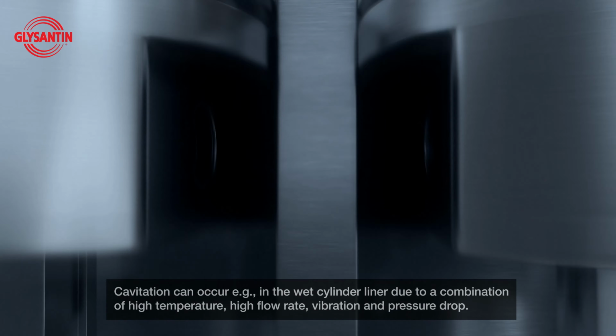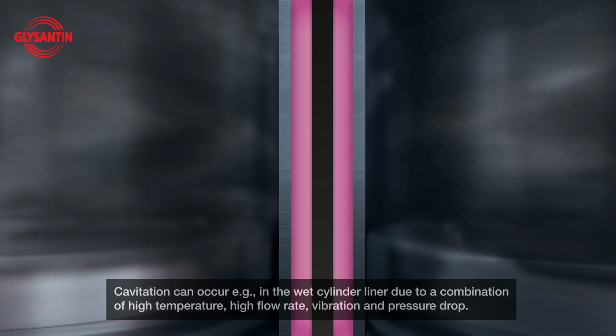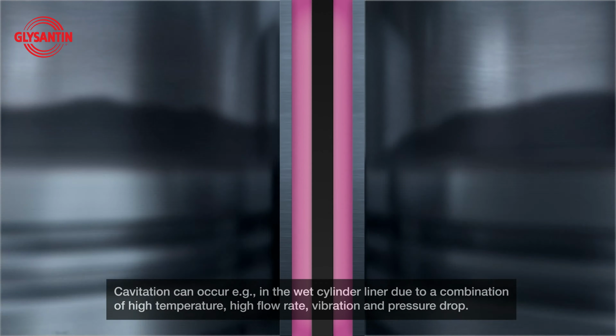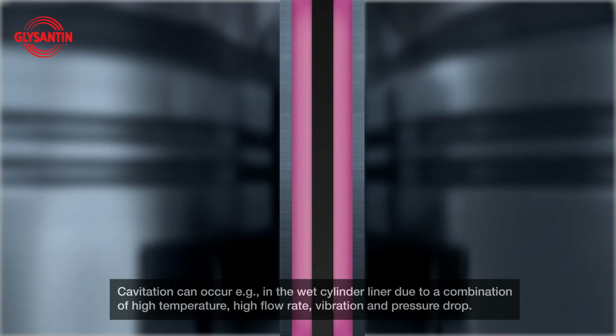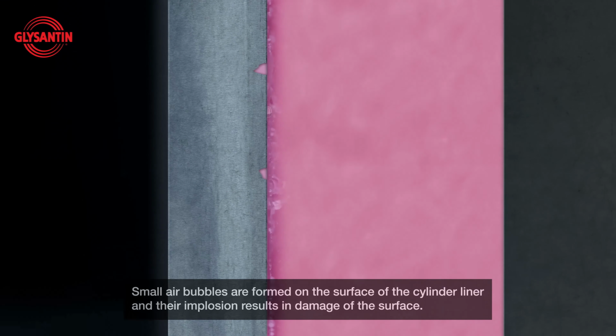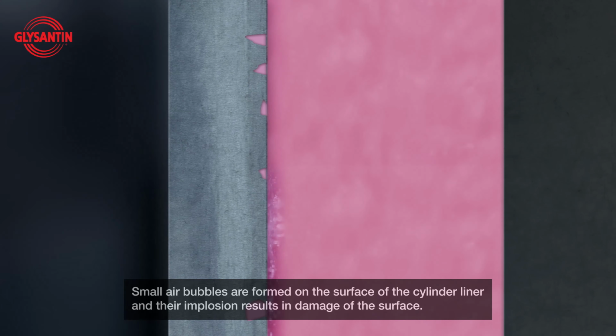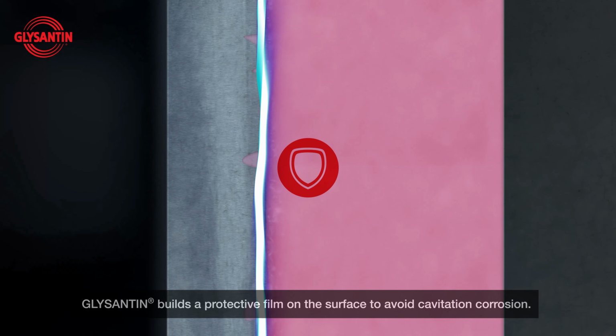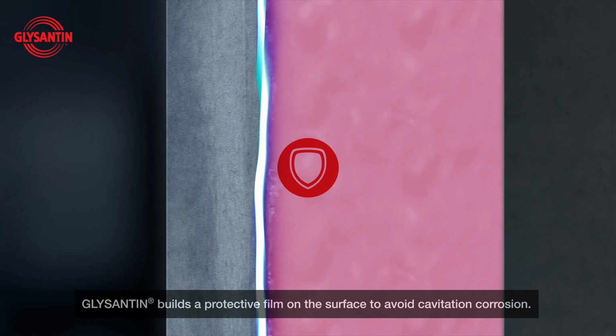Corrosion can be seen in many forms, for example, wet cylinder liner cavitation corrosion. Cavitation can occur due to a combination of high temperature, high flow rate, vibration, and pressure drop. Small air bubbles are formed on the surface of the cylinder liner, and their implosion results in damage of the surface. GLYSANTIN builds a protective film on the surface to avoid cavitation corrosion.